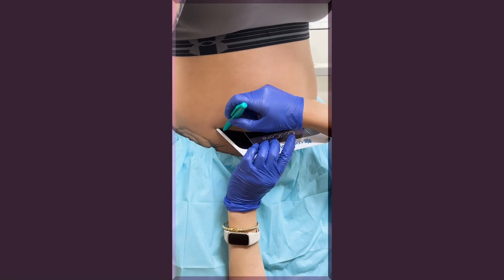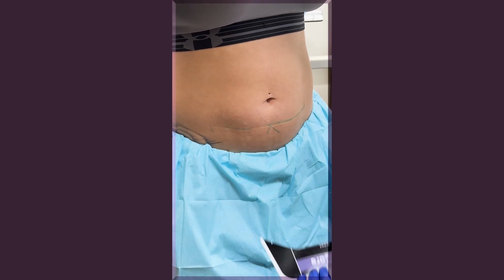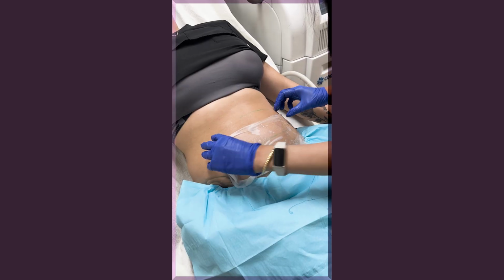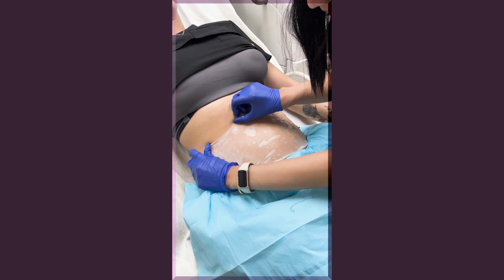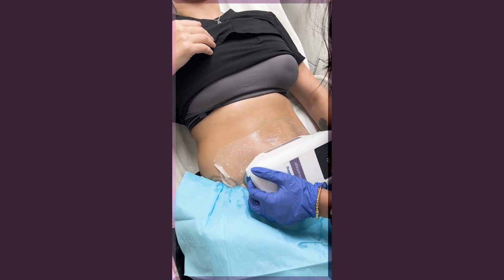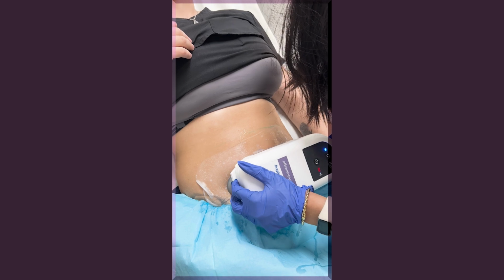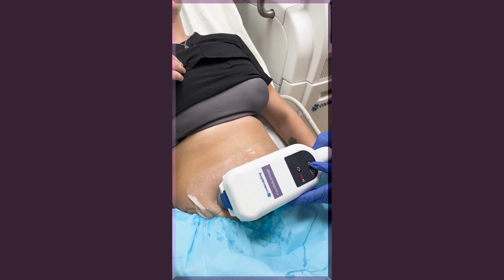How is the treatment done? You come in on the day of your appointment, we take some photos, obviously. We then mark the area that we want to treat with a template. Once you're marked, we apply a sticky pad on that area. After that, we apply the Coolsculpting applicator. Once you're positioned and we make sure that the applicator is not going to move, we then start the freezing cycle. Each cycle, at least in the machines that we have in our office, is about 35 minutes.